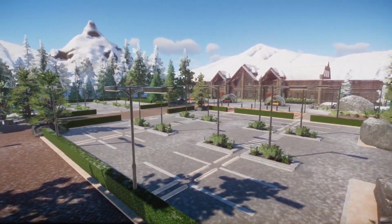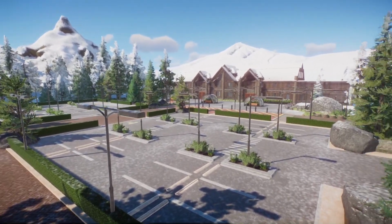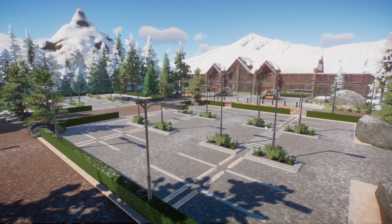I love this view. I think it looks so good. Really, really happy with this. It's a weird thing to say, be excited about a parking lot, but I think it looks really good.